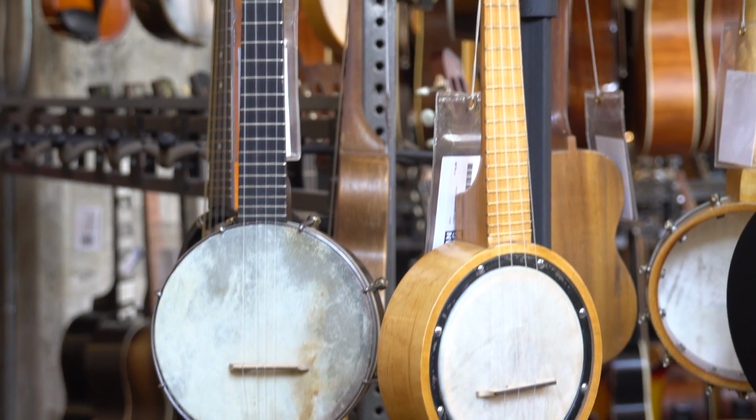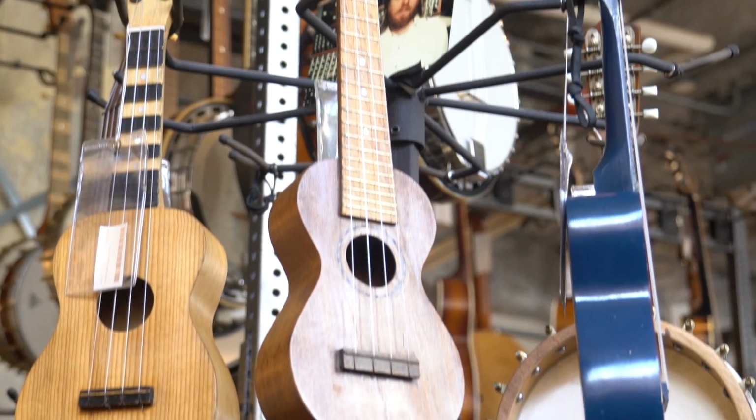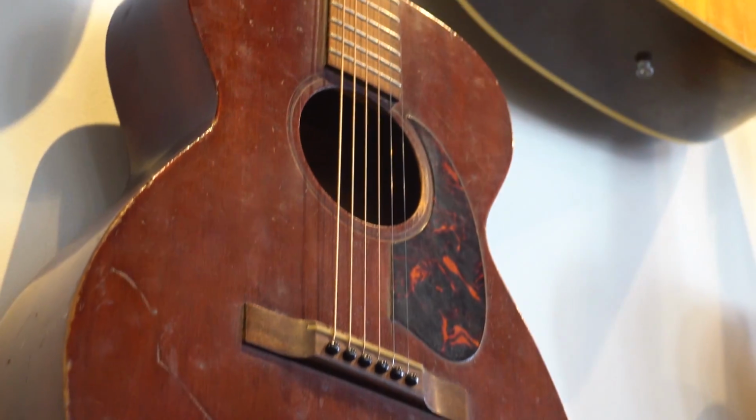The owners are super, super cool, very hip looking people, very cool, chilled out place where you can come take a look at a bunch of vintage instruments and stuff. They have a really cool selection of vintage ukuleles and mandolins and guitars.